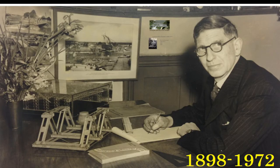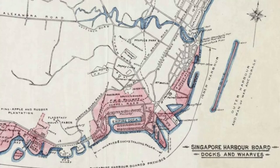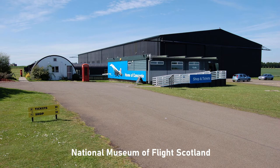New Zealand-born civil engineer Archibald Milne Hamilton has his place in the history books on a number of scores. It was he who designed the Singapore naval base, came up with an easy-to-construct aeroplane hangar. The Scottish Museum is still housed in one.